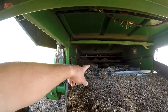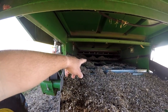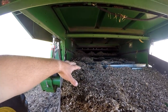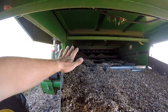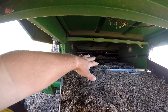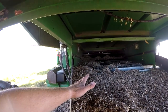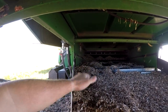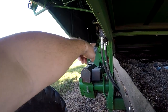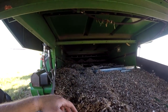So what I'm going to do, there's basically two sets of louvers on top of each other. So I'm going to open up these top ones so that a little bit bigger stuff is able to fall through, or a little bit more stuff falls through, and then close the bottom, which separates. Basically, anything that goes over the top of this top one goes out the back, and then the second one gives you sort of a secondary sift, essentially. So anything that goes through that goes into the grain tank. Anything that goes off of it comes out this auger and up the elevator back into the cylinder to be re-threshed and then go through the separation again.